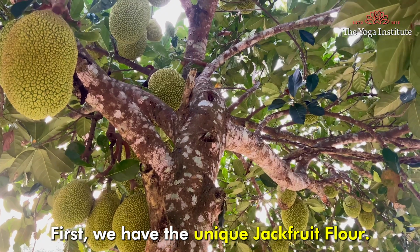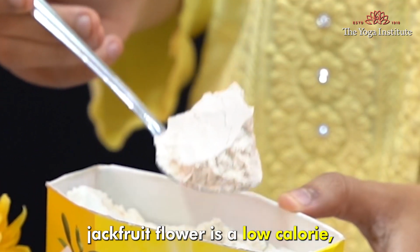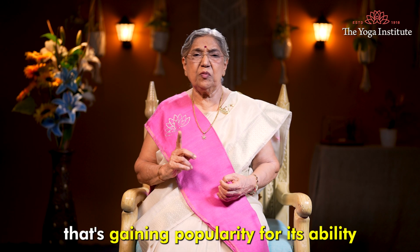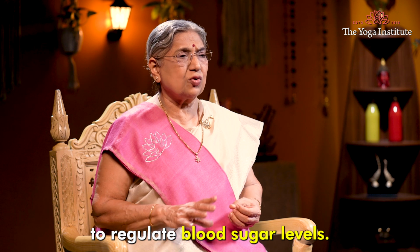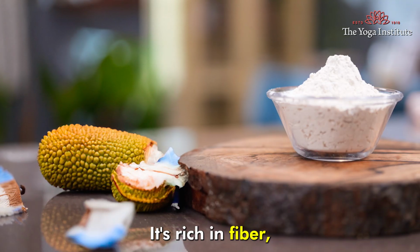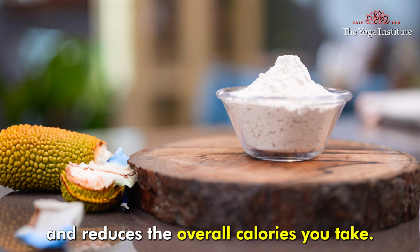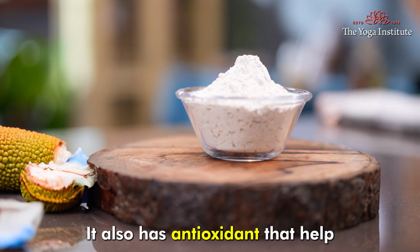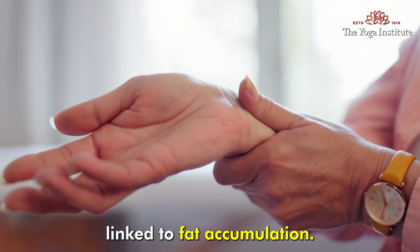First, we have the unique jackfruit flour. Jackfruit flour is a low calorie, low glycemic alternative that's gaining popularity for its ability to regulate blood sugar levels. It's rich in fiber, which helps control hunger and reduces the overall calories you take. It also has antioxidants that help reduce inflammation linked to fat accumulation.